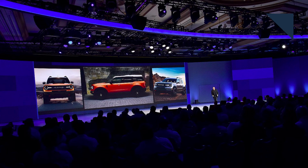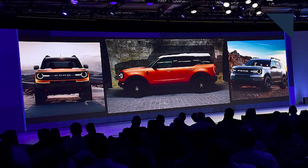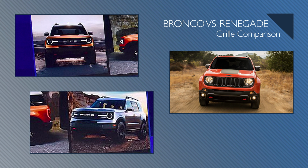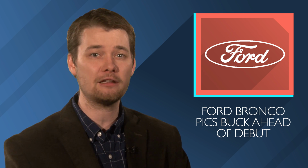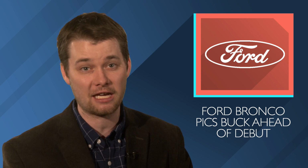Photos of two significant vehicles are being leaked ahead of their debuts, and we'll start with the Ford Bronco. As you can see, the SUV mixes a little bit of retro with modern, rugged styling. We think the two-tone paint job gives it a little bit of a Ford Flex vibe, and the front grille sure looks a lot like the Jeep Renegade. The Bronco will be built at the same Ford Wayne assembly plant as the Ranger, so it will likely be about the same size as the pickup.